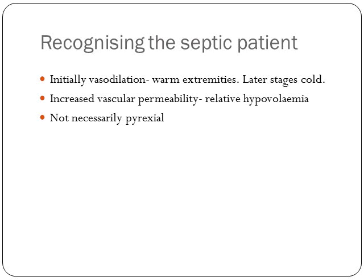And initially when someone's septic, if you see them early, then they're often quite warm and they've got a bounding pulse. But later they might not be warm because they've got worse. Initially they're all vasodilated, they feel quite hot, they might have a temperature. And then, as I was saying before, it's to do with increased vascular permeability as well as the vasodilation. They're not always pyrexial, especially older people. They might not have that same response to infection. And then you've also got immunocompromised people who might not be able to instigate that same response.